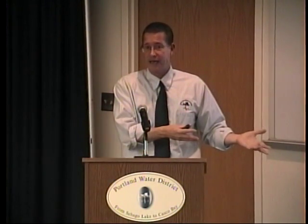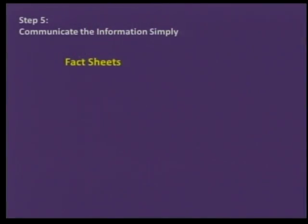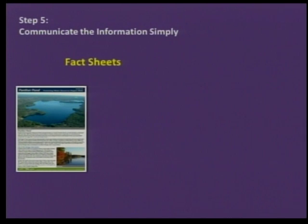But we don't want it to just sit on a shelf and never be looked at again. So we want to take the information that we learned and do outreach to the public, the residents of the watershed, so they can see what we learned and it can inspire them to work with us to help protect their lakes in their subwatersheds. So what we came up with is we're calling them fact sheets. So I'm going to sort of break one apart for you to show you what they consist of. And these are things we're going to produce and distribute.